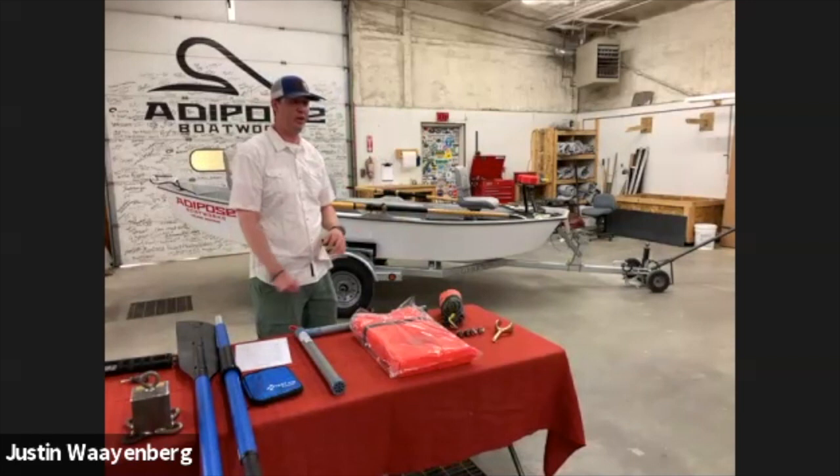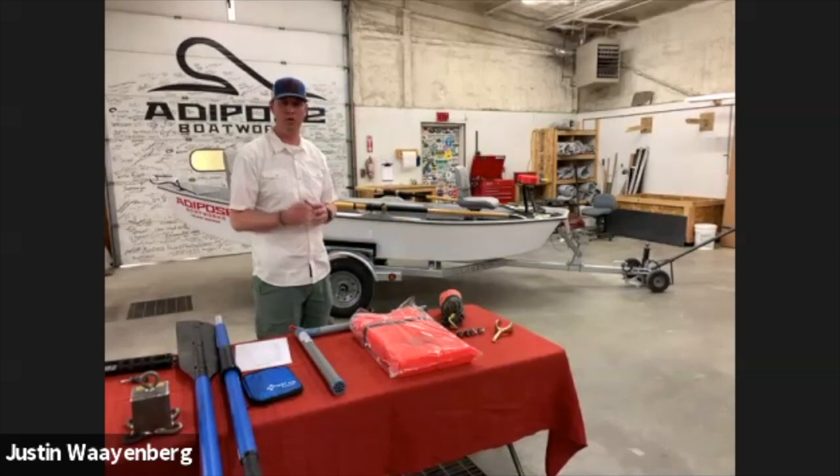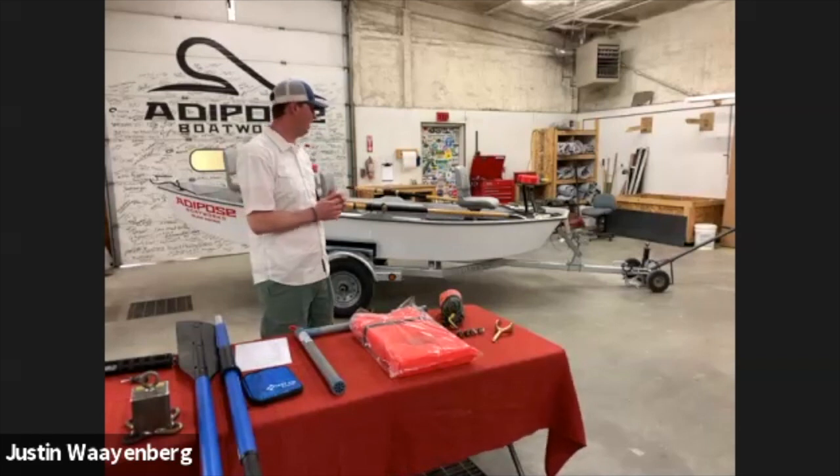So that's a quick rundown of some different models. I don't have a South Fork skiff in here at the moment. We're building a couple on the other side of the shop, but they're not finished. So we just went with these.